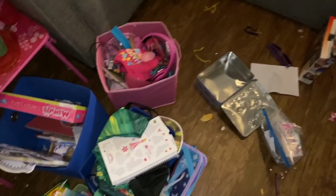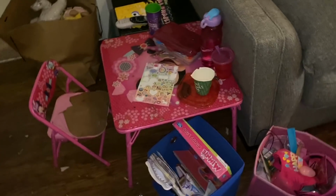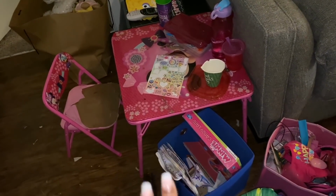This is a trash bag. And then we still have all of this stuff to go through, toys-wise for her. So we're going to make sure we get through all of this tomorrow. And then I'll sweep and mop this part of the floor. I'm getting rid of this table and chair because she completely beat it up.